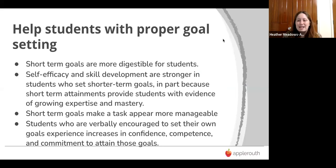So, students that do these things need to figure out how to set goals too, right? My goal is to do the essay. My goal is to do this project early so I can spend more time on it. Short-term goals are more digestible, right? Again, you can't just say, I want to get an A in math this semester. Well, I don't know how to do that. There's a lot of other steps before that, aren't there? So you want to have short-term digestible goals, right?